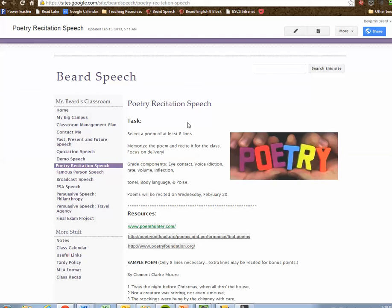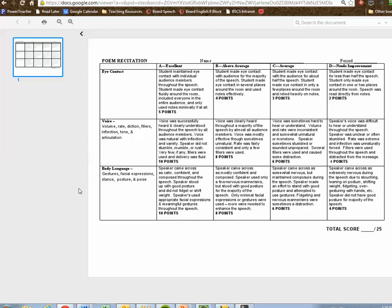Remember, and I'm going to pop up the rubric here for you. Nowhere on this rubric that is being used to grade you is there anything about getting an A for just knowing your lines. The purpose, if we're looking at the path to prompt like we did with the Bellringer, is to deliver it with enthusiasm, articulation, and good body language, with a major emphasis on eye contact.